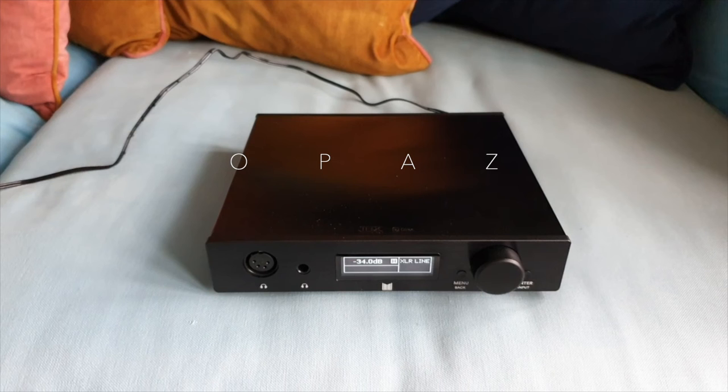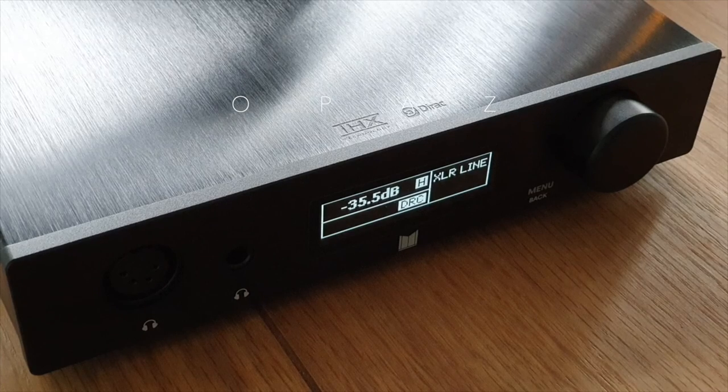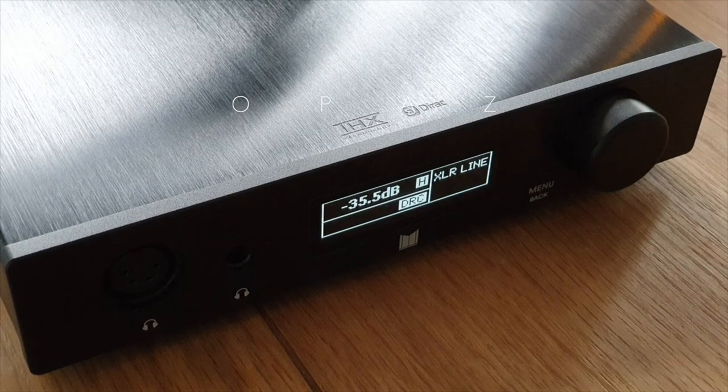Everything that you need to know about this unit and what it does can be found in this detailed manual. That is it. If you need to know any more, just drop it in the comments below.